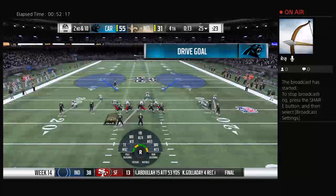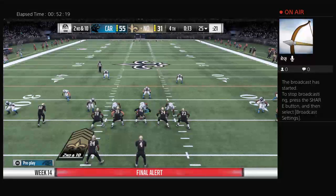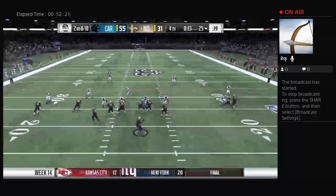0.6, which is like 3 million Americans, or 3 million people.